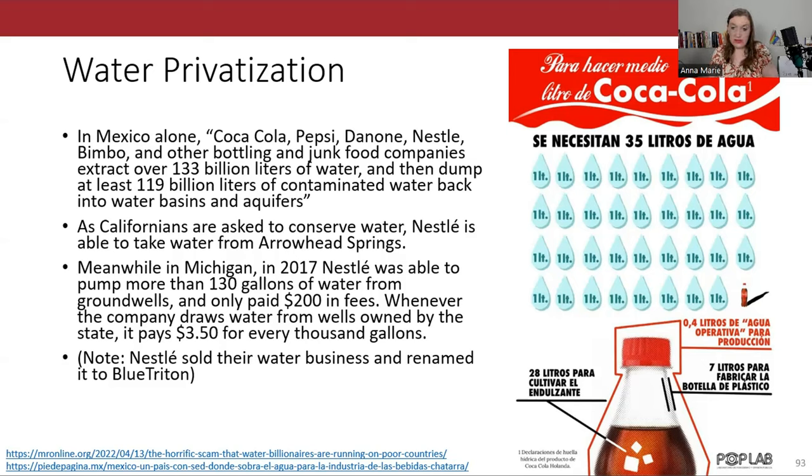While Californian citizens are asked to save water during the now annual drought seasons by not flushing their toilets, Coke and Nestle are able to maintain their business of stealing water from local reservoirs and selling it back to us for a profit. All, of course, on stolen indigenous land and usually without having to pay any sort of taxes and fees for doing so.